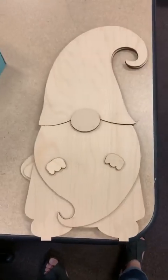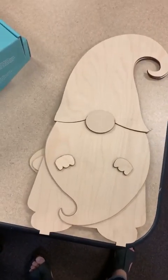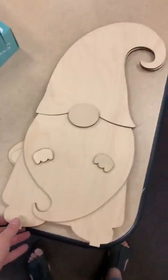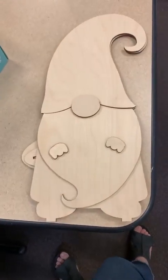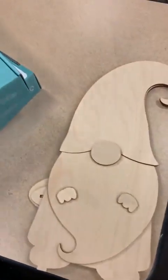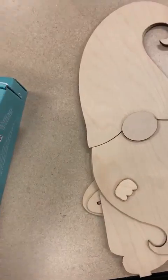How much is a gnome? That is a great question, my friend. He is $25.69, which is an awesome price for how big he is and all the layers you get with him.